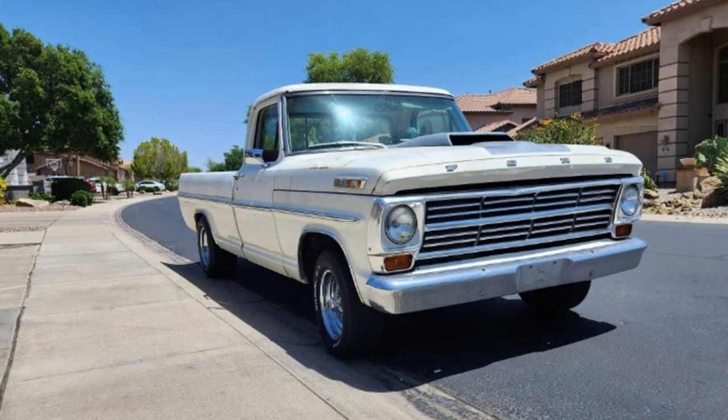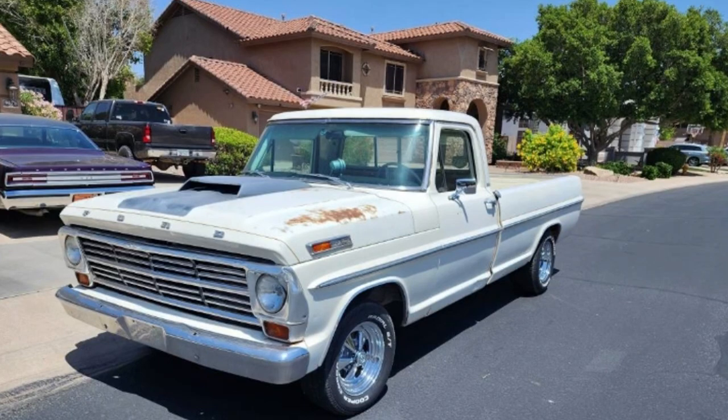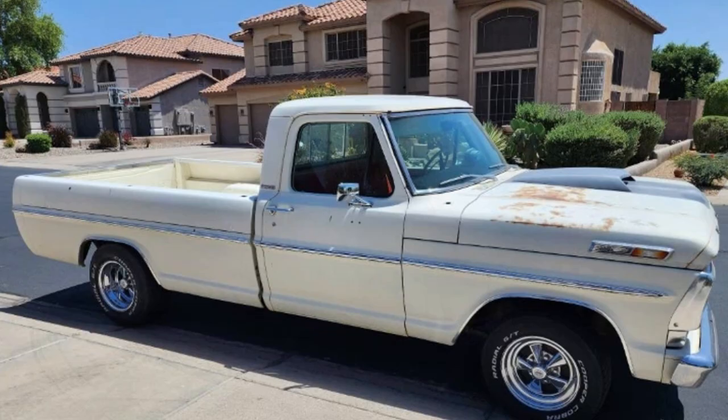Number 9. The 1968 Ford F-100, listed at $15,500 and located in Peoria, is a classic pickup that perfectly blends timeless Ford styling with muscle-inspired performance. With 100,000 miles on the odometer and an automatic transmission, this Phoenix-born truck stands out not only for its power and presence, but also for its rust-free, desert-kept body, a rarity among vintage pickups of its kind.